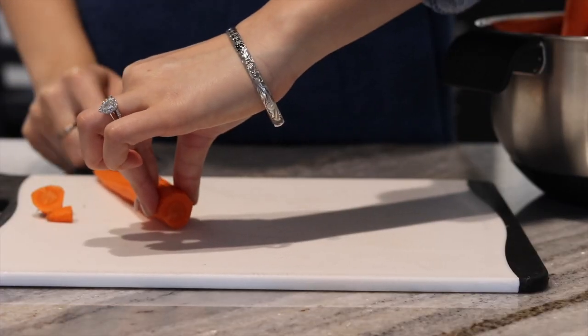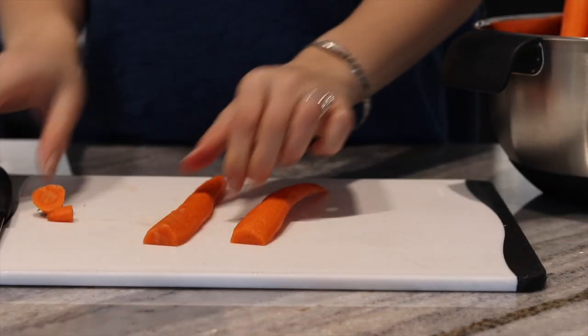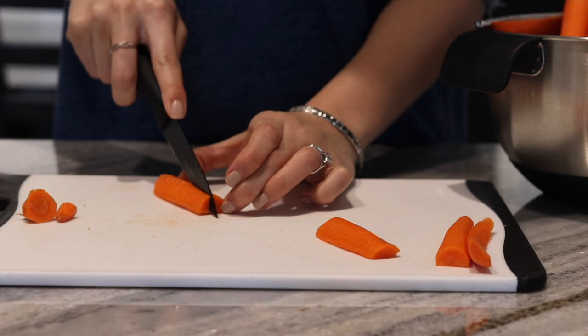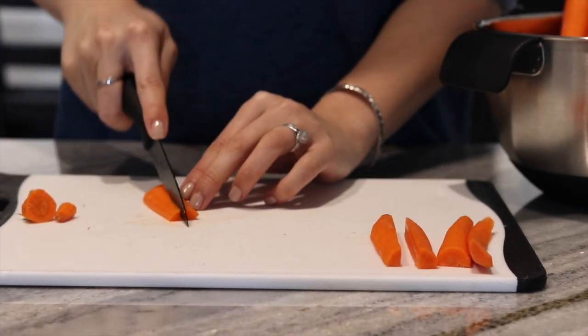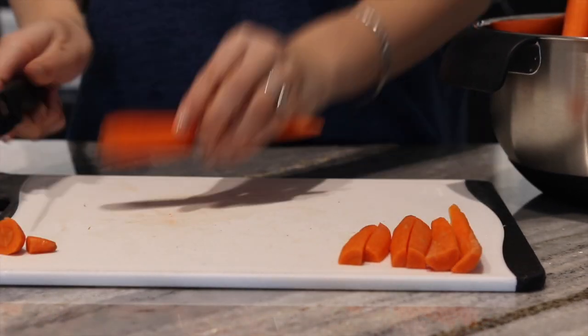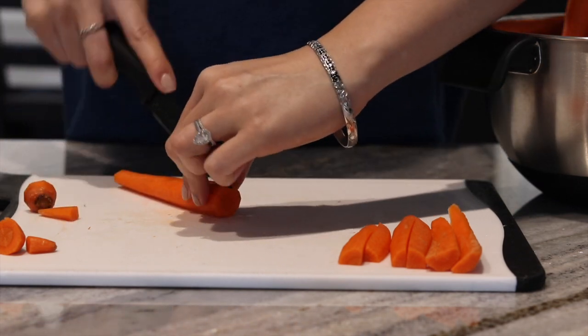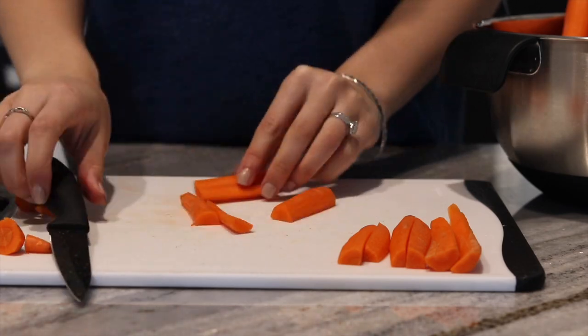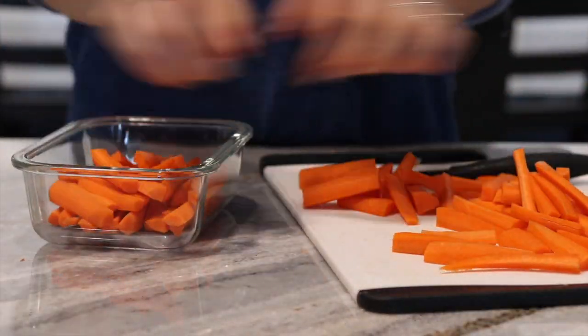All right, so the first snack that I want to show you guys are carrots and hummus. And the reason why I say to eat this about 2 to 3 hours before your workout is because the hummus does contain quite a bit of fiber. So it is going to take just a little bit longer to digest.